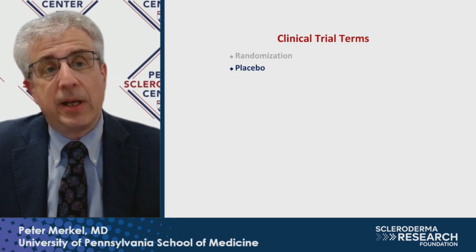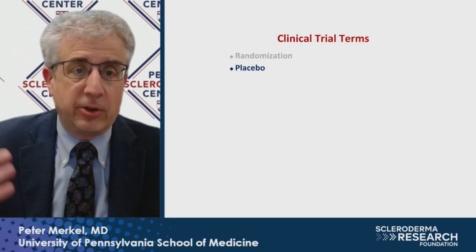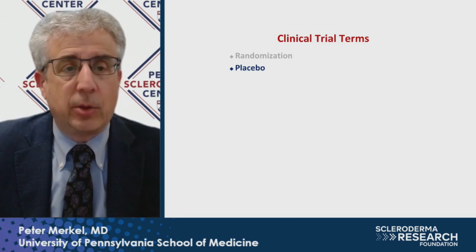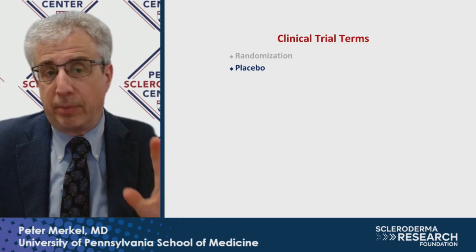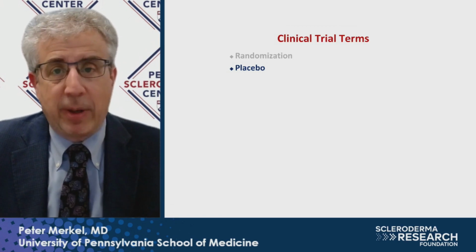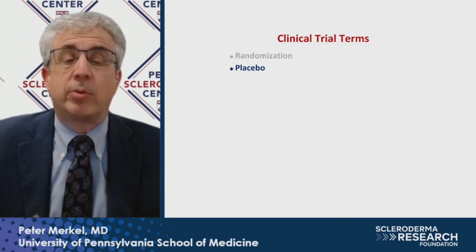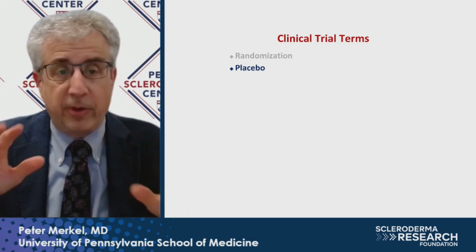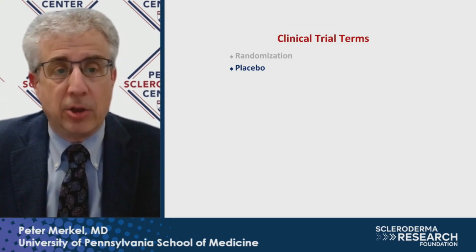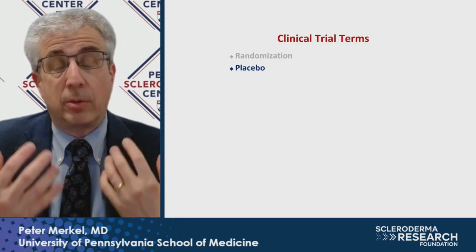Placebo. Placebo is an inactive drug. It could be a so-called sugar pill. It could be an intravenous that just has saline, but it's not an active drug. The reason we use that is because we want to be able to compare active drug to an inactive drug. And all of us can have a placebo response, meaning we might feel better just because we think we're getting something. So we often give some people placebo and some people not, so that you don't know what you're on and I don't know what you're on when we do the evaluation. So it's a bit more objective.